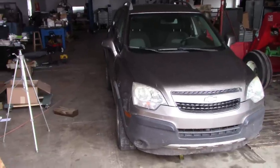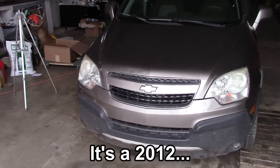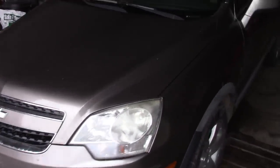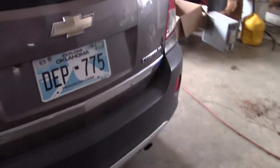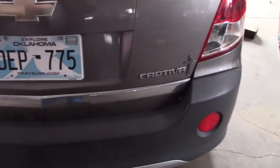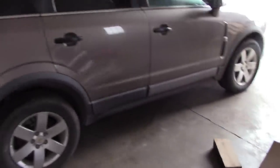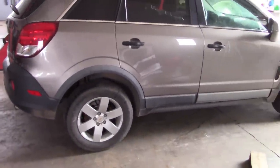Well, look what the cat dragged in. It's a 2007 Chevrolet... Hold on, folks. I didn't research this before I turned the camera on. Captiva. There you go. Just picked this up off a Facebook Marketplace. Bought it from one of those super sketchy junk car buyers. You know the guys.